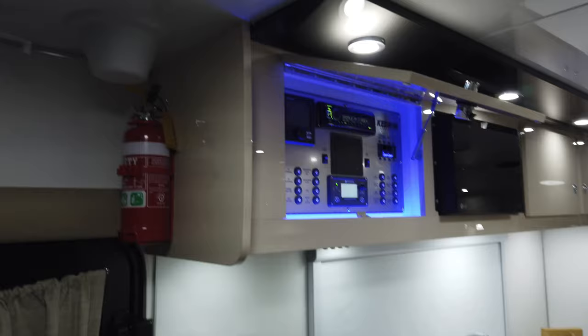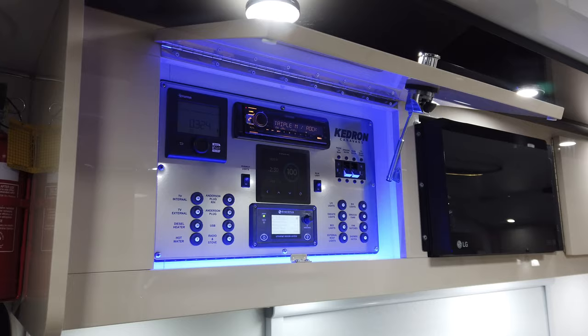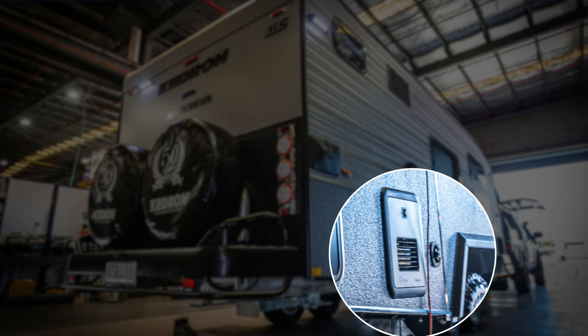Up here is a mobile phone booster repeater. So you have a booster and a repeater to repeat that mobile phone signal inside the van if you wish to do so. The electronics board here has the dual controller for the aircon. The air conditioner up top has that LED strip lighting on, which you can adjust and dim down. It also controls the instant gas hot water system on the outside.